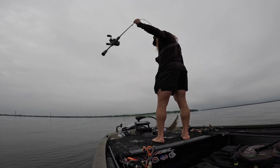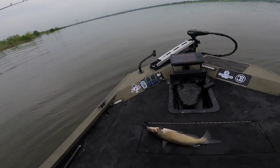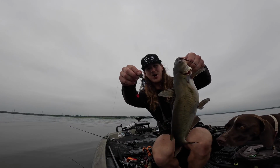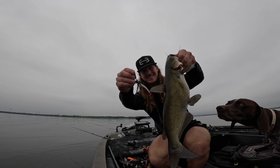Nice eater-sized little channel cat. Hit the micro-bladed Kooshball too. Good grief. Hit it like it owed him money nonetheless. That little channel cat just pummeled that micro-bladed Kooshball, guys. Thought I had a 5-pounder freight train it.